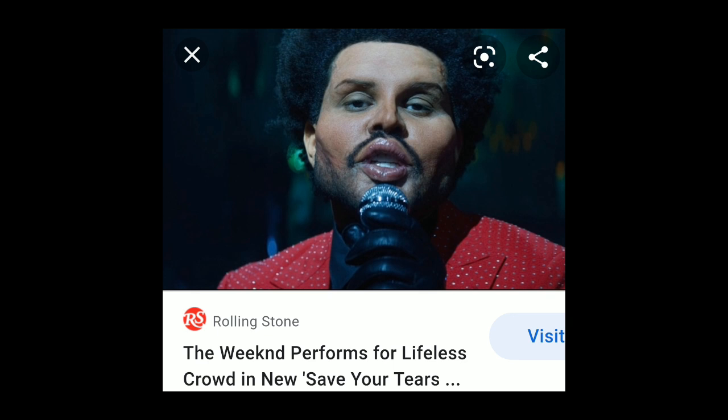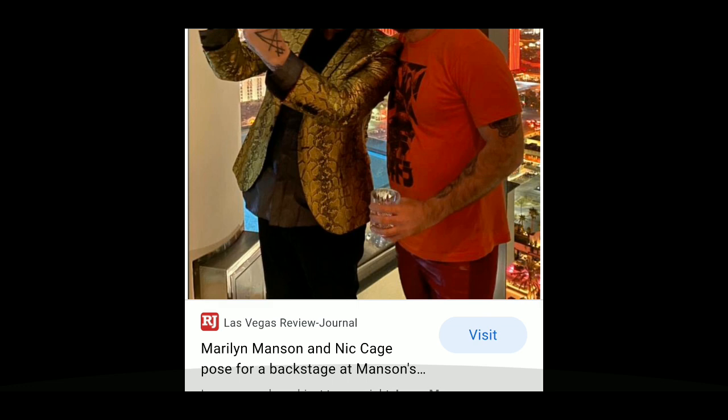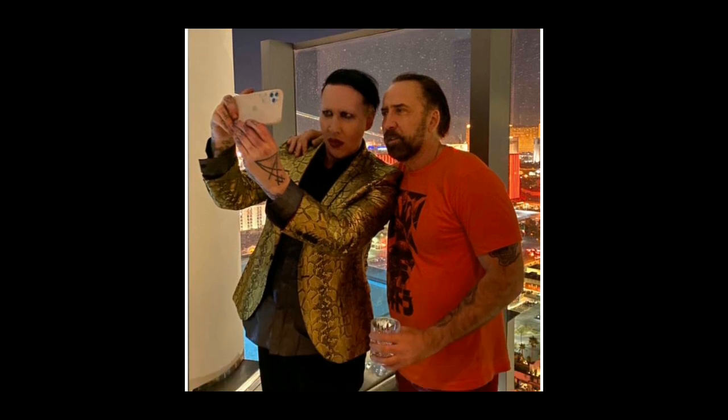And The Weeknd is Justin Bieber in a face mask. I do believe that. I believe that they love doing this thing. You know how they like to make movies of a twin, but they just use one actor and they splice them in? Marilyn Manson is Nick Cage. And look at the caption here. That's how you spend Halloween. Yeah, Halloween is all about dressing up. And this is just a fake photo. Nicolas Cage is Marilyn Manson. And it's an illusion. It's just a dress up.